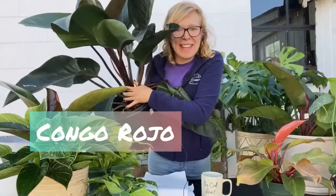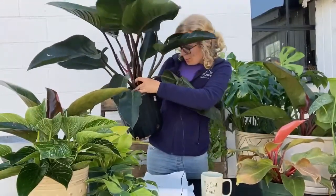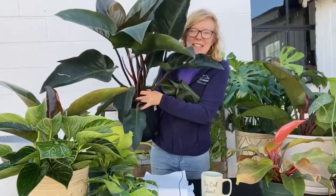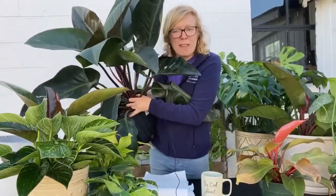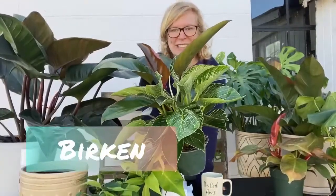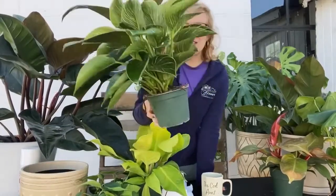So first things first, this huge plant that's right beside me, this monster of a plant is called the Rojo philodendron. Such a gorgeous plant as well, and the leaves are so large. This would make a great floor plant. Another favorite of mine, the BIRKEN philodendron, with its variegated leaves, its white and green leaves, makes the perfect plant for your neutral colored walls inside your home, bringing in that pop of green, and it is such a gorgeous plant.